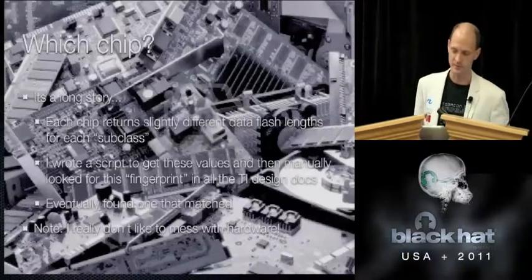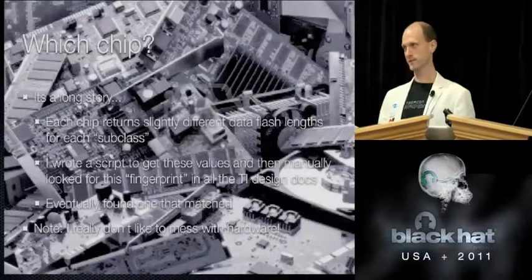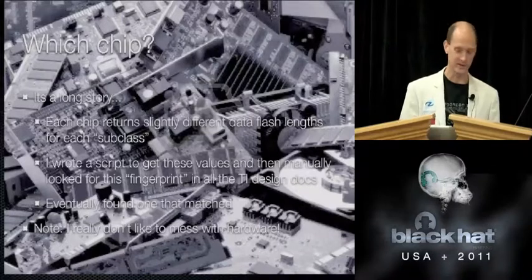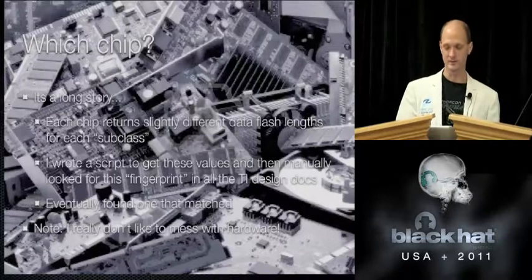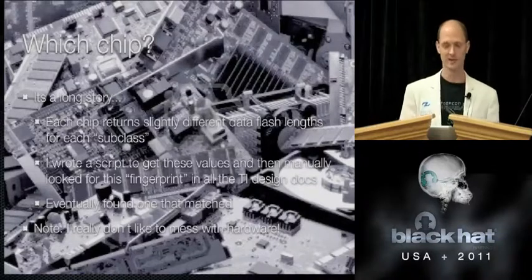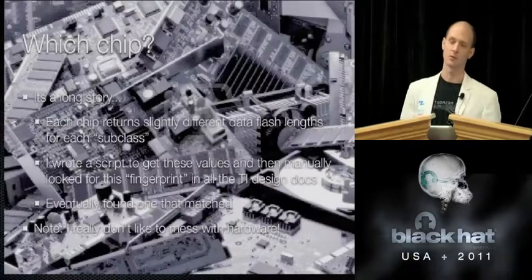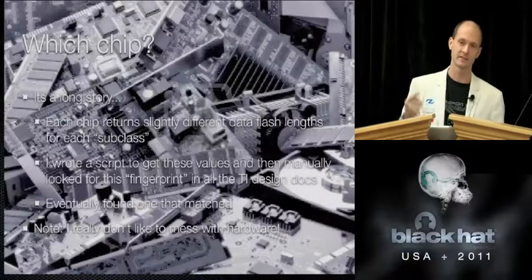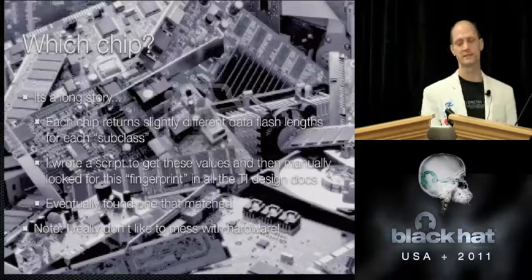Okay, so I knew it was from Texas Instruments, but I still didn't know exactly what chip it was. I still wanted to only work in software. So what I did was, there's a way that you can access flash data from the battery for different what they call subclasses. And so I wrote a script that would do that for every subclass, and each subclass would return a certain number of bytes.